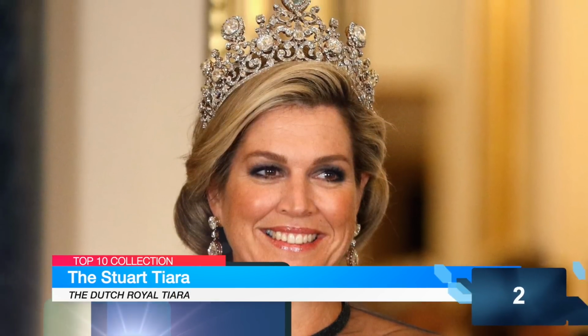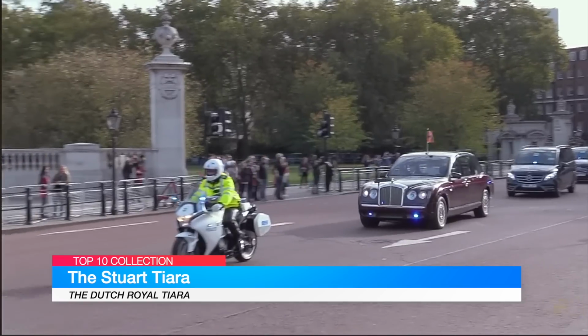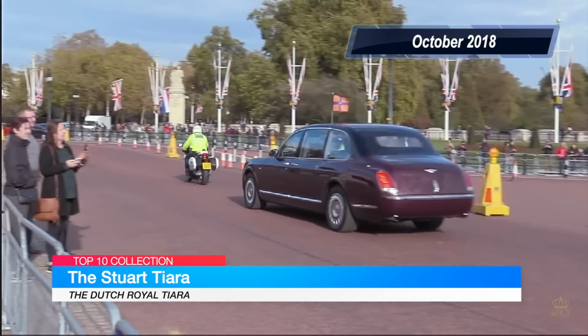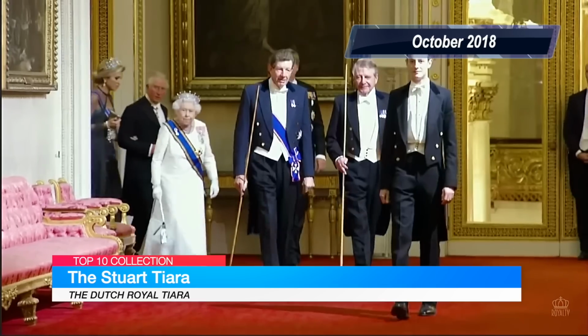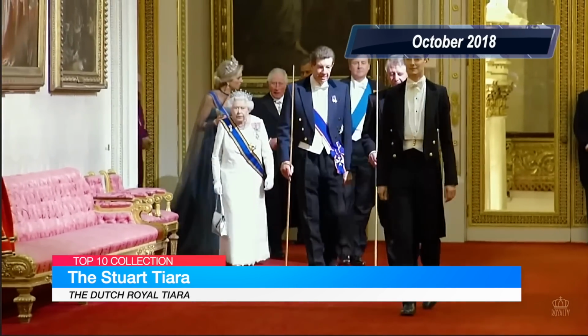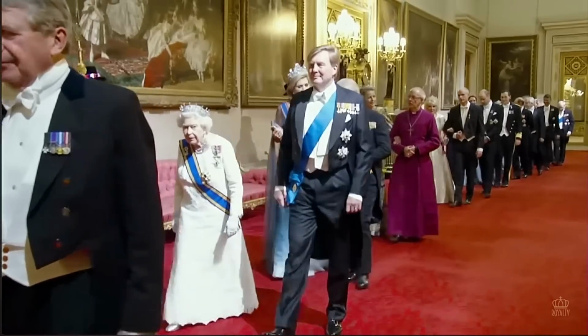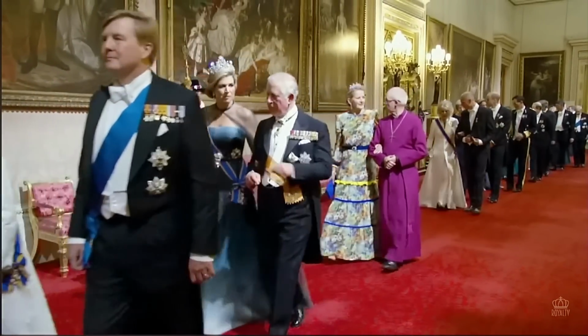For her first official visit to the UK, the Dutch monarch Queen Maxima of the Netherlands appropriately pulled out all of the stops. While she brought along her husband King Willem-Alexander as her date, her most notable companion was by far the Stuart Tiara, home to the Stuart Diamond, which ended up being the star of the ballroom at Buckingham Palace during her royal banquet with Queen Elizabeth II, Prince Charles, and Kate Middleton.